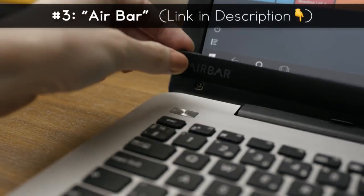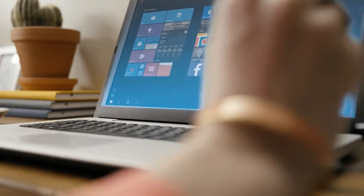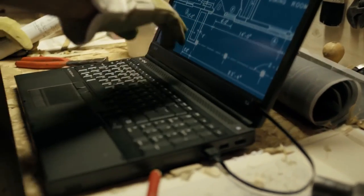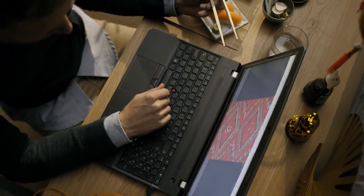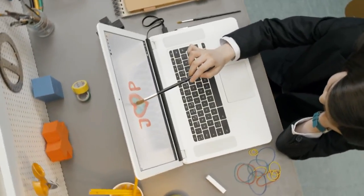This is AirBar. AirBar brings touch to your new or existing PC by projecting an invisible light field over the screen. And what's good about light is that it responds to pretty much anything. So you can swipe with your gloves or long fingernails, pinch with your chopsticks, scroll while you're cooking, or why not use a paintbrush? You get the idea.